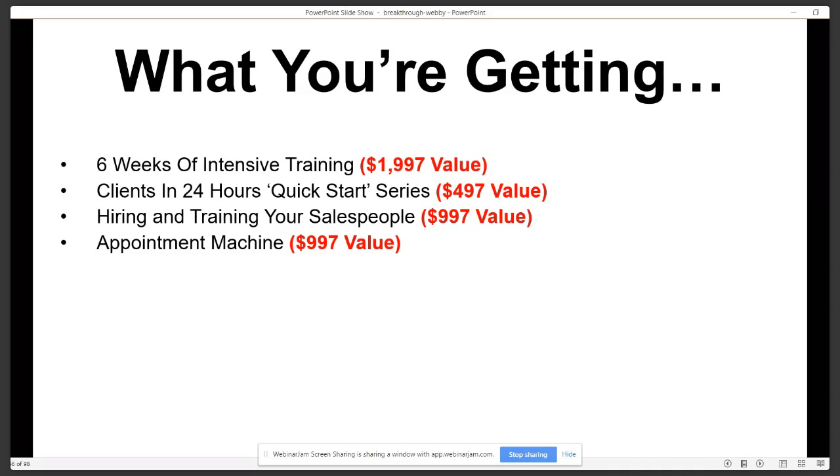When my people show up to an appointment, they don't sell anything. They just ask for the money and the people just give the money because of what we do between the time we book the appointment and the time we show up. And that's what appointment machine teaches you how to do. So you're going to get that for free as well.